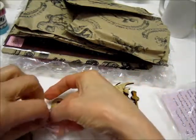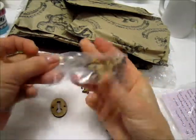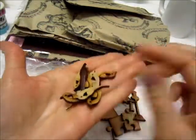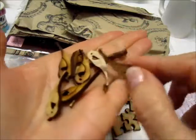I'm gonna have to show this to hubby. Hubby's gonna have to start making something like this. And look at all these little birdies. Aren't they adorable?